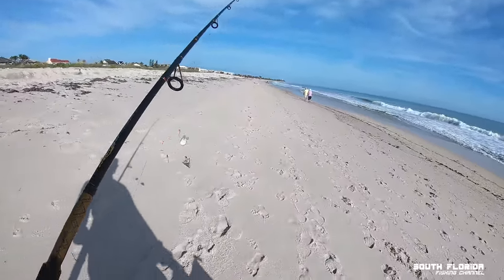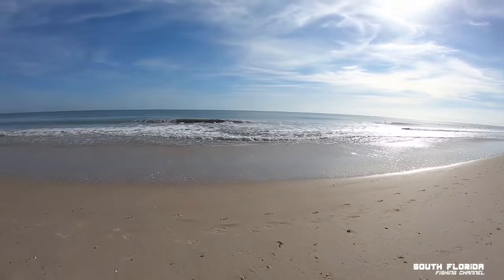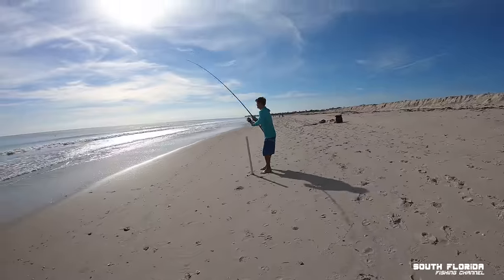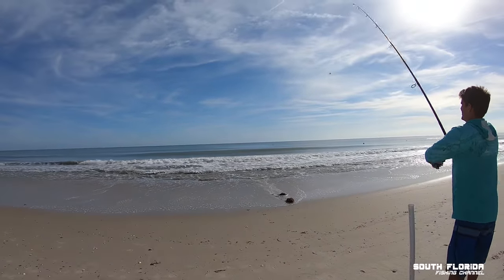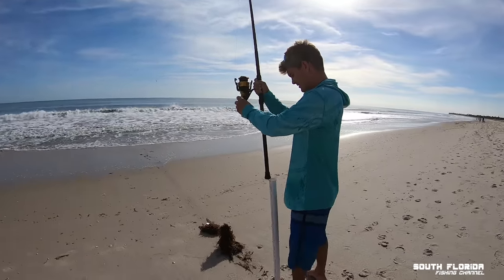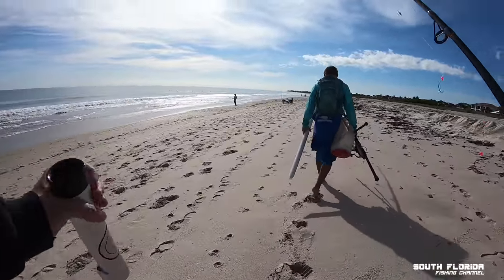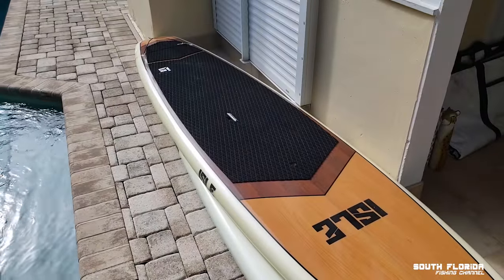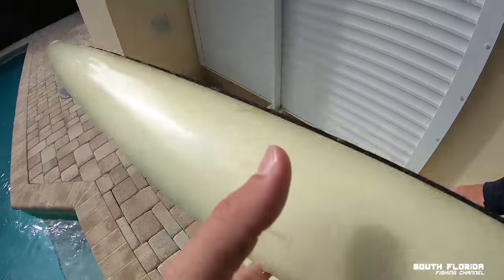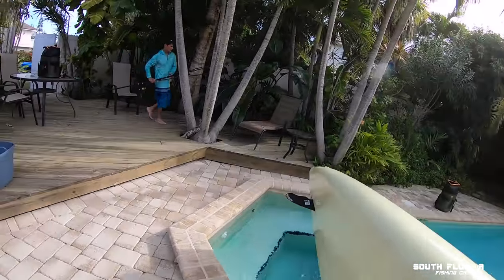Moving down the beach, find me some peaches. Right here. That ain't no good. Hey, that one might be big enough to get mounted. Wow, that sucks. Well, all right then. Yeah, that's fine.